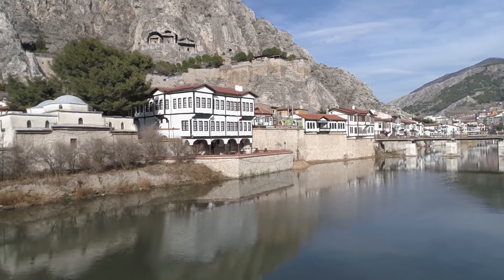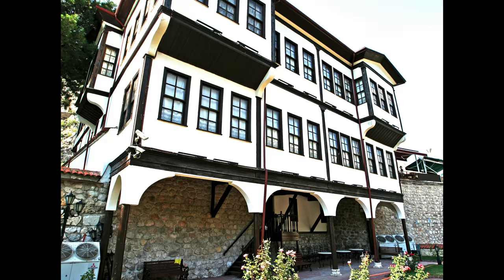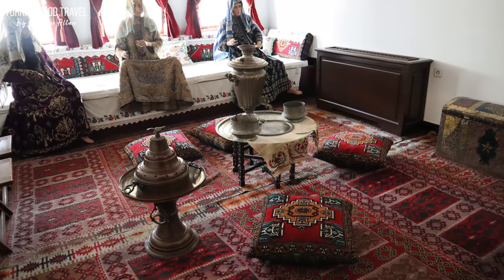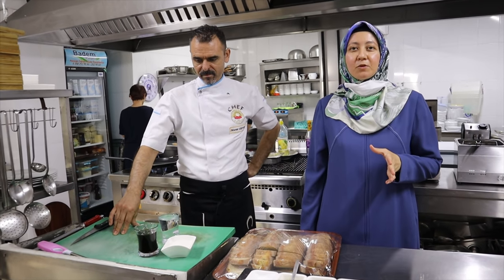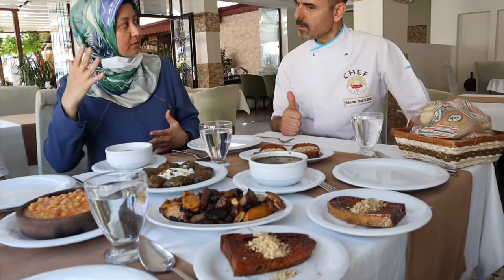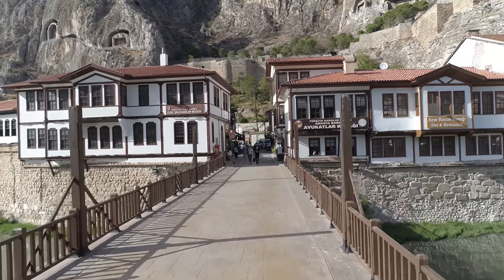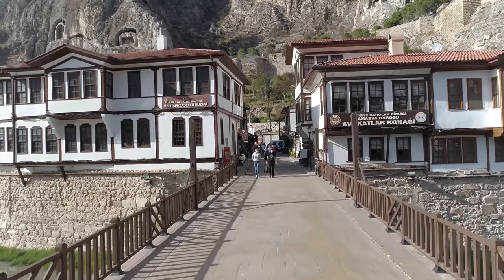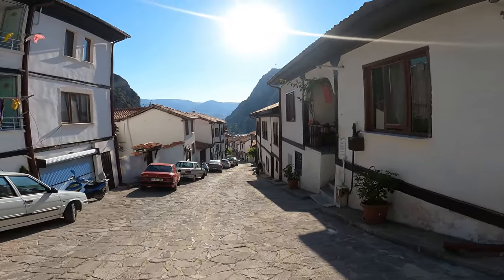On the second day in Amasya, we will see a konak mansion house to see an example of an Ottoman house. We will cook three traditional and easy dishes from Ottoman cuisine with local chef Murat Devek. Then we will visit the Shehzadeh Museum to look at the princes closer that trained to become sultan in Ottoman Empire. So let's begin.